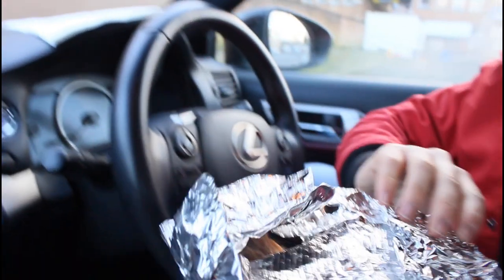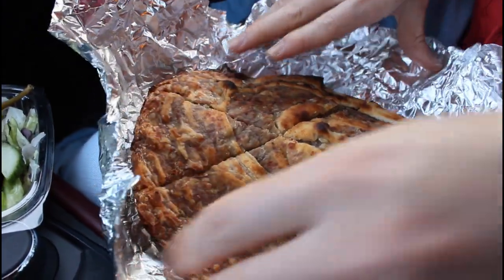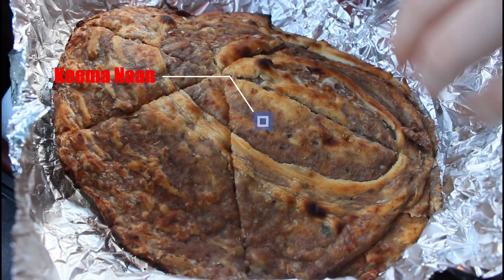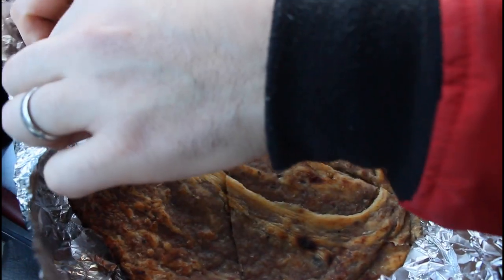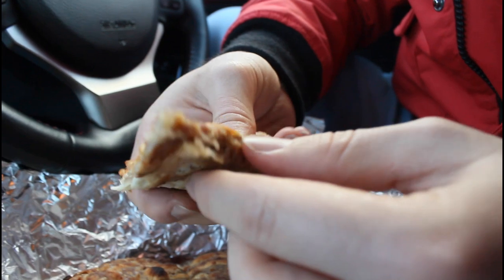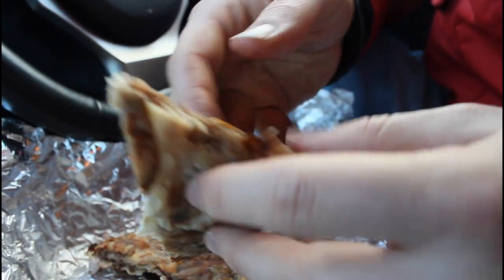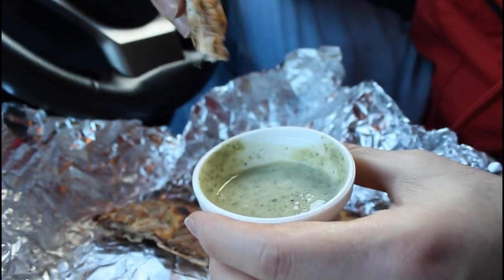So guys, the third one, the last bit is qeemnan. Qeemnan is amazing, tasty and crispy. Look at that. This is the bread called qeemnan. This is the sauce. So I'm gonna go deep in this. Wow. Nice. I love it. Amazing.